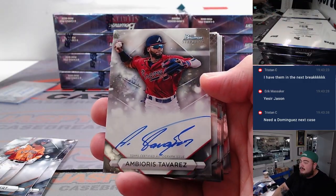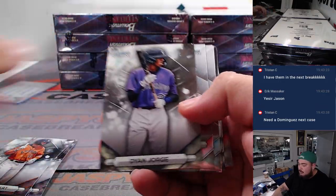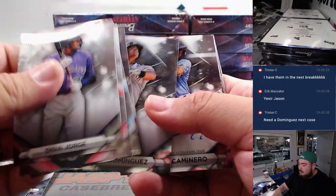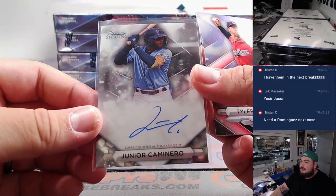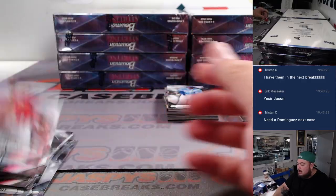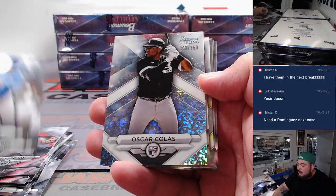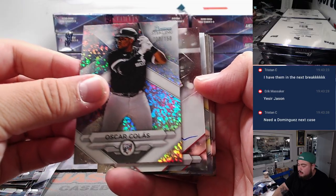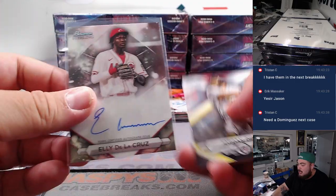Now we got Tavares for the Braves. Lorenzo with that one. Junior Caminero for the Rays. Yeah, I want to get a super fractor in this now. Colas /150. Tris. And a nice Ellie De La Cruz. Not numbered, but hey, I'll take an Ellie.